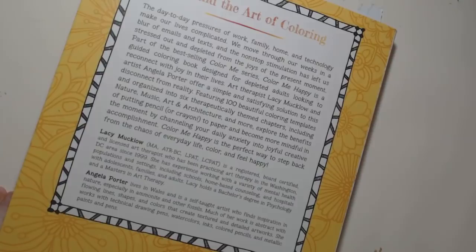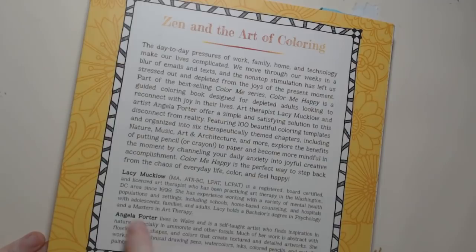There's the blank page. You get a blank page at the end. You could theoretically use this side to test your mediums if you want to. This is the back of the book. It gives a little summary of what's in there, and then gives some info on Lacey Mucklow and Angela Porter. So that is Color Me Happy.